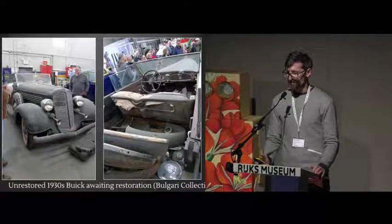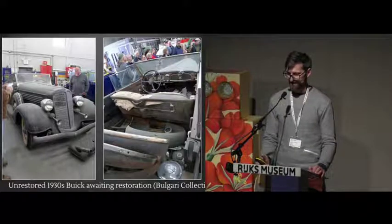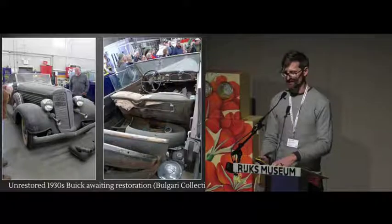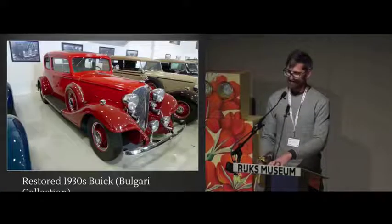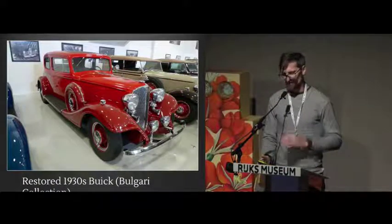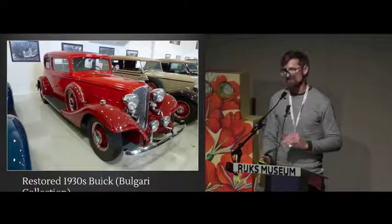Restoration has long been the norm within the collector car community, and it's the necessary method for bringing a car that looks like this, which is a Buick in the Bulgari collection, to looking like this, which is a fully restored Buick in the Bulgari collection. Nicola Bulgari really likes Buicks. He has several hundred of them.